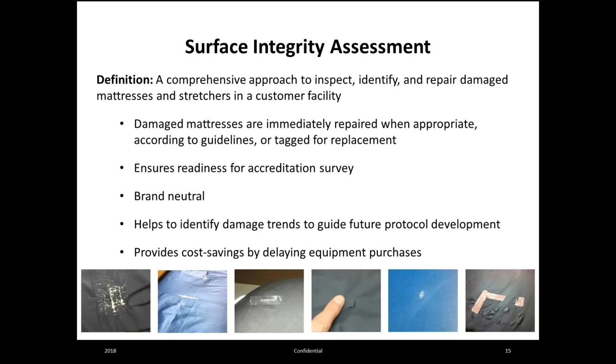We call it a surface integrity assessment because there are other surfaces you can look to repair, but for the purposes of this presentation, we're going to focus on mattresses and stretchers because that's where most of the work has been done. The scope or goal is to find and assess damaged mattresses, repair the ones that are appropriate according to a specific set of guidelines, or just tag the ones that are not repairable for replacement. The benefit of this is that it will ensure readiness for accreditation survey.